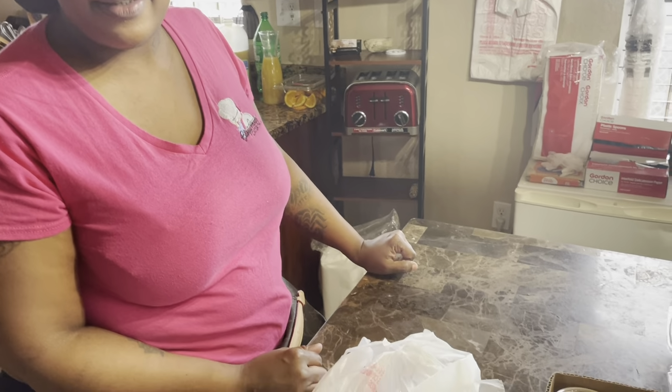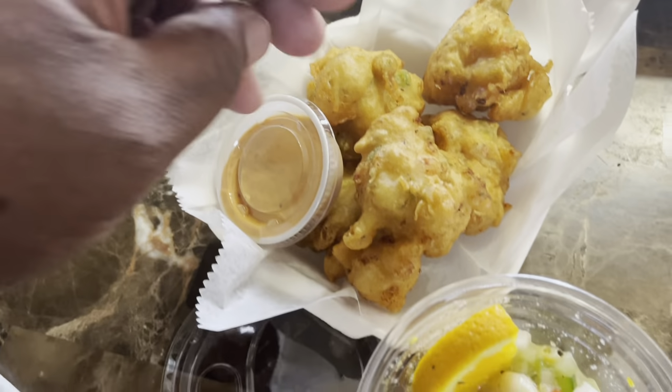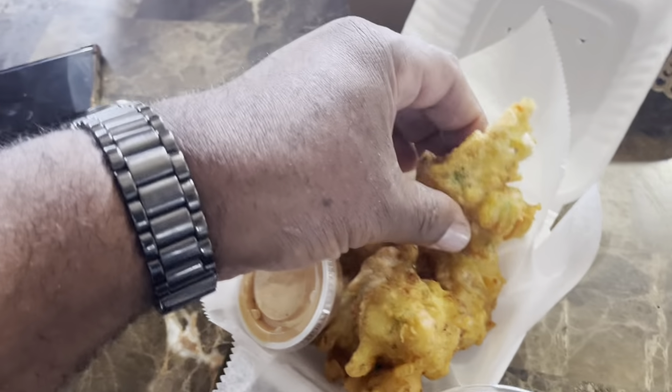I'm telling you guys, I'm here. I'm seeing it in person. She do the thing right. I mean, the conch fritters are so crunchy and conchy.